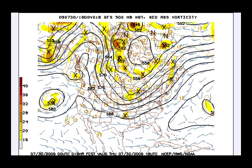A look at the 500 millibar pattern here across the country. A nice trough sort of swinging through the interior part of the country. And notice that little X. That's a little upper level disturbance entering parts of Arkansas today. That'll help to enhance our chance of showers and storms tomorrow. More on that here in just a moment.